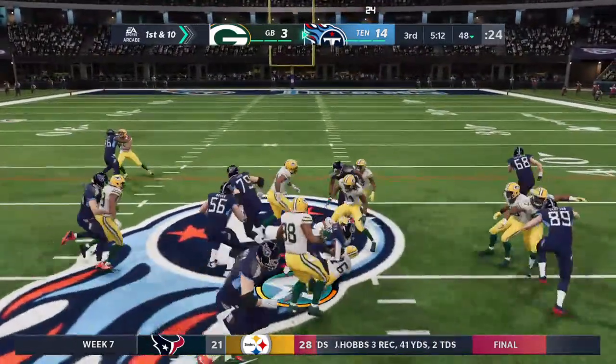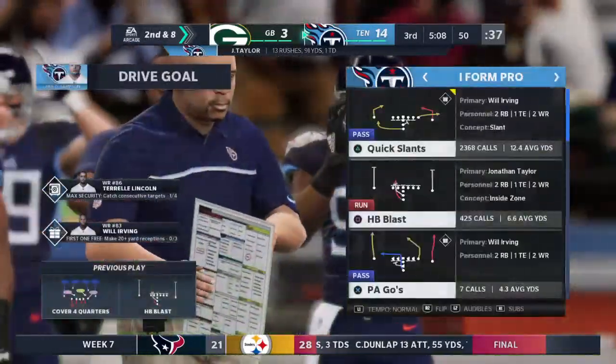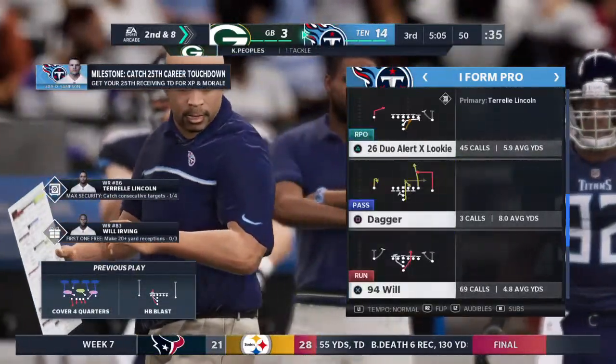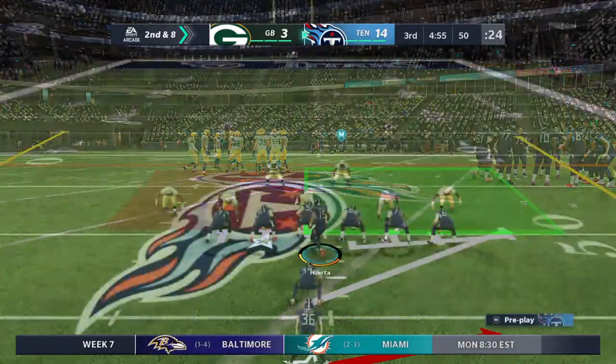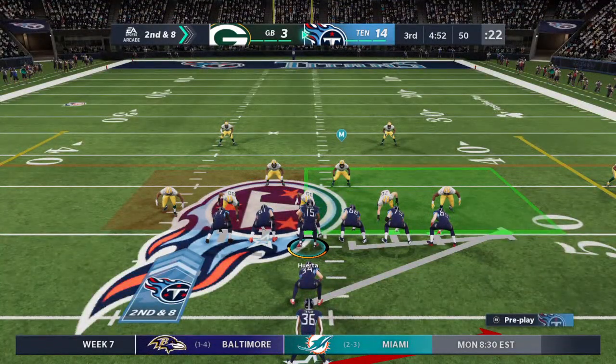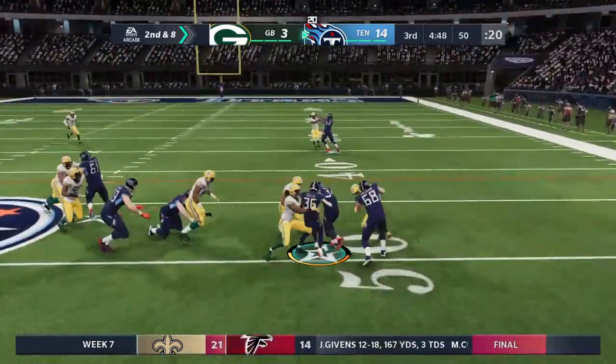They'll run with Taylor. And he'll be brought down right at midfield after a gain of only a couple. Well, any lane that might have been open there was closed pretty quickly, and that was because the defensive front won that battle at the point of attack at the line of scrimmage. They used great leverage, held their spot, and stacked him up.